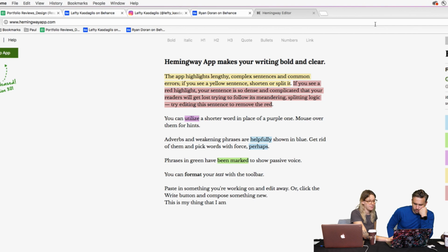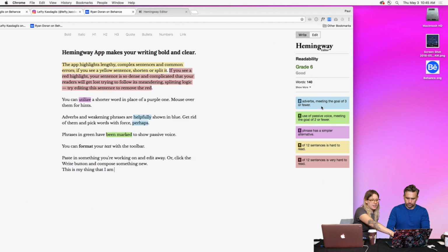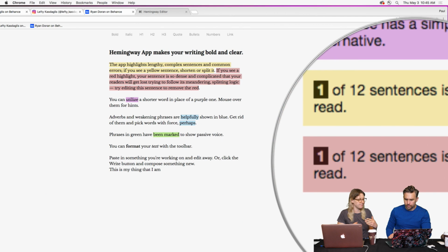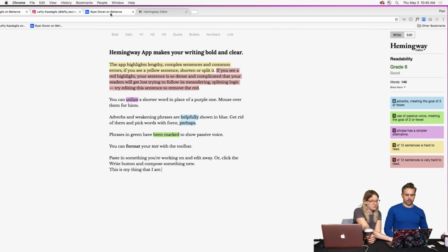You can't see it, but in this panel over here, it gives you a grade based on legibility. Sentences that are long get an explanation up here, and the red highlight means it's a little bit hard to read. I use that sometimes as a tool when I'm making my bios, because people have an attention span of a goldfish.